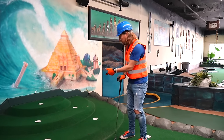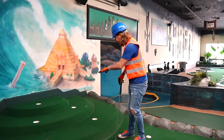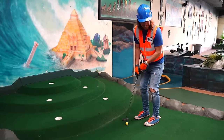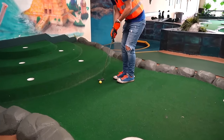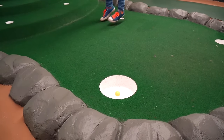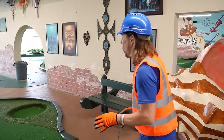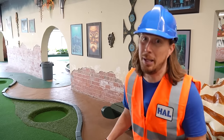Here's a spot where you actually can practice. Got all different kinds of levels. There's holes all over the place. But check out this one. This is my right size right here. Oh, yes, this is gonna be awesome. I really do like to play mini golf.